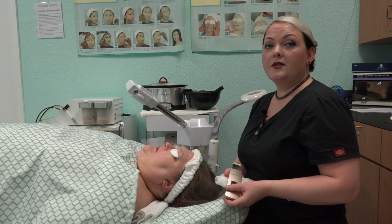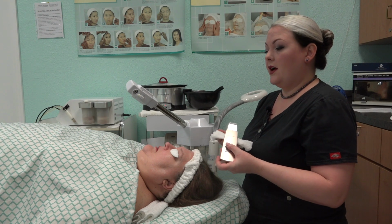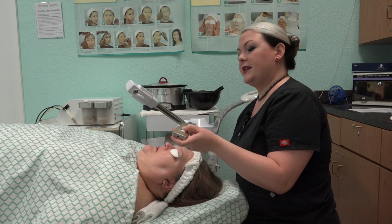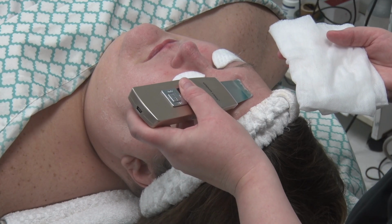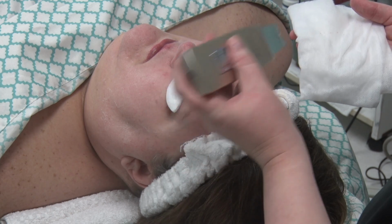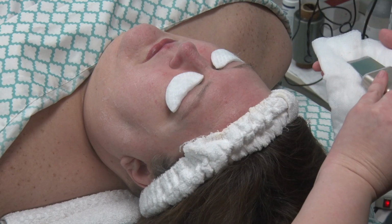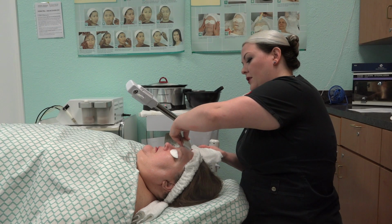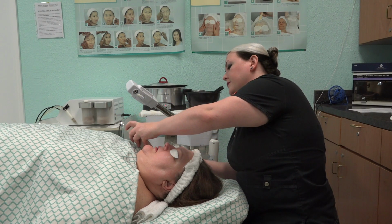Now that it's been 5 minutes of steam, we're going to go ahead and use the ultrasonic scrubber to be able to remove the enzymatic peel underneath the steam. She's going to feel a slight tingling sensation, and we're going to go over the entire face. It's important to know that this can't be used on clients that have braces or heart conditions or any type of metal implant. So be sure to go over that thoroughly with your client prior to starting the facial.